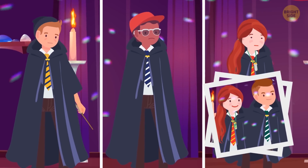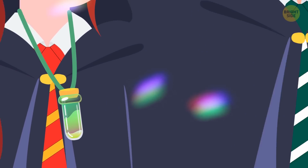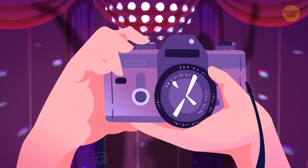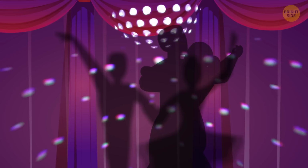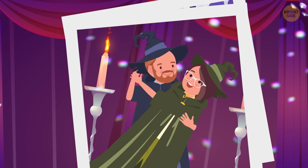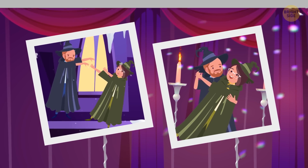It was Bella. Take a look at her selfies. She's wearing a witch bottle necklace and it's filled with greenish oil, but now it's empty. The magic school hired a photographer to take fancy pictures at the ball. This photo was taken at midnight, and this one half an hour later. Can you guess what happened here?